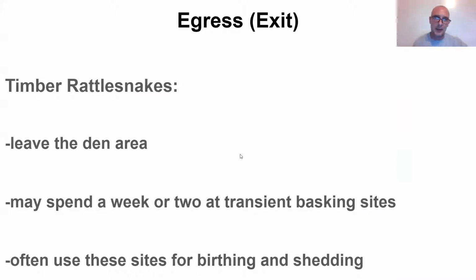All right, egress. Egress is when the rattlesnakes leave the den site. They usually will head towards the basking site, not too far by, usually within 200 or 300 yards from the den is where they look for basking sites. And they may spend a week or two. And they use these sites, again, they're multifunction, they use them for birthing, shedding, digesting as well.